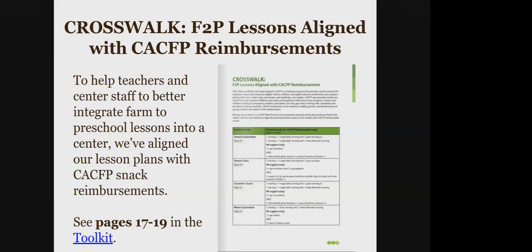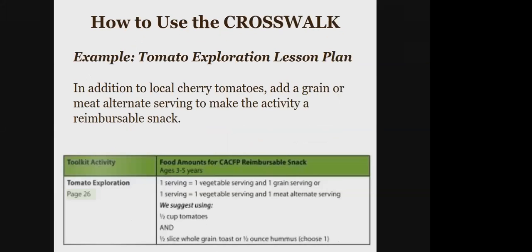So we give suggestions for how many tomatoes you would need to offer to students, and then you could pair it with something else to make it the full snack. So for instance, in the tomato exploration lesson plan, you would serve each child half a cup of tomatoes, and then you could include either half a slice of whole grain toast or half an ounce of hummus as a meat alternative. And then it becomes a CACFP reimbursable snack. We don't want this to be expensive for you. So that's a great way to be able to offer an interesting lesson to the students, but also get reimbursed through CACFP.